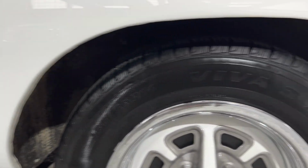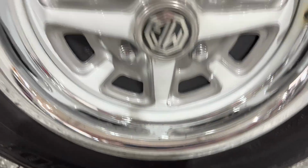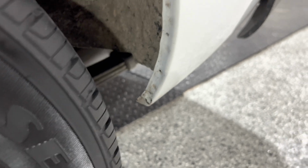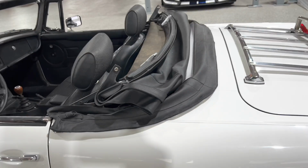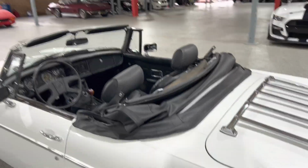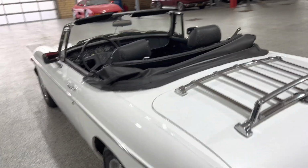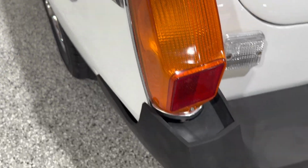Pretty amazing. There's the right rear wheel. Some pitting in the chrome there. Obviously they refinished the wheels. Look at the wheel arches. There's a little bit of paint chip right there. Really nice. Coming around here, the top is really nice. We'll put that up later so you can get a full view of the top. Rear taillight lens, very good condition.